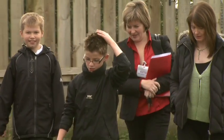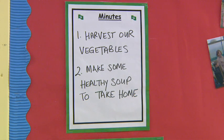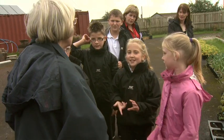We were delighted when Healthy Valleys said that they would come on board to help us use the project, and they're going to today make soup with the Primary 6 children as a forerunner to the children all having a wee bag of the produce themselves and a recipe that their mums can help them to make soup at home. So what do we need for soup? Come on, tell me, what do we need for soup? Potatoes, leeks.